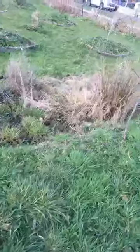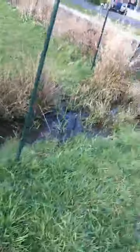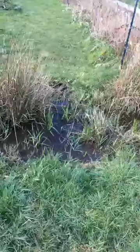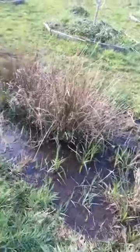You know, one of the things you need to do before you install anything is watch water flow on your property for a full year. That's the first permaculture principle, is observe and interact with your property before you decide to do anything, because it's always different than you think. Yeah, speaking of, our little bridge is underwater.